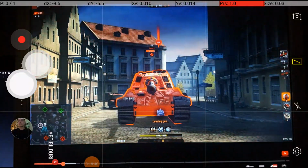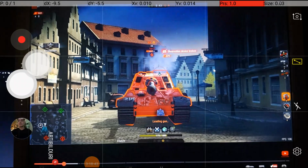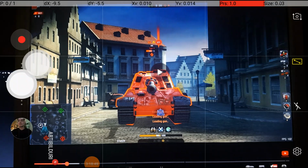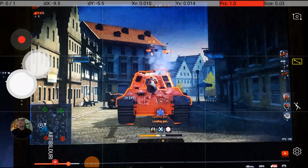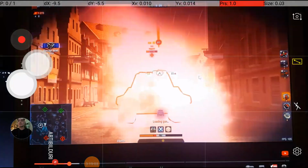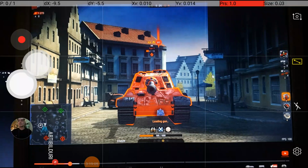319, 371, 271, oh, 472. Man, with what she shot at this. Man, I never saw this thing. Man, incredible.